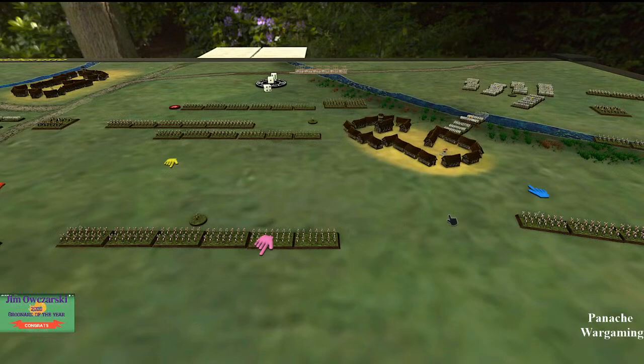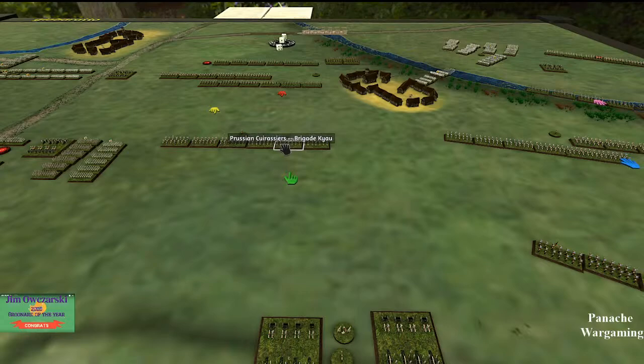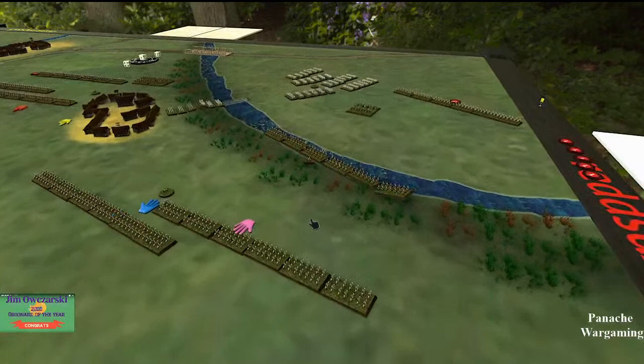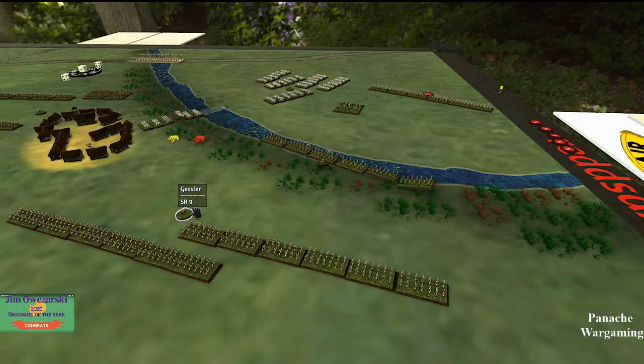Okay. All right. We are declaring a charge with these, and you're going to use the second line as backup. Oh, I'm sorry. You're over here. I don't know what I was looking at. Can you see those guys right here? That's what we're going to see. It's foggy. It is very foggy.